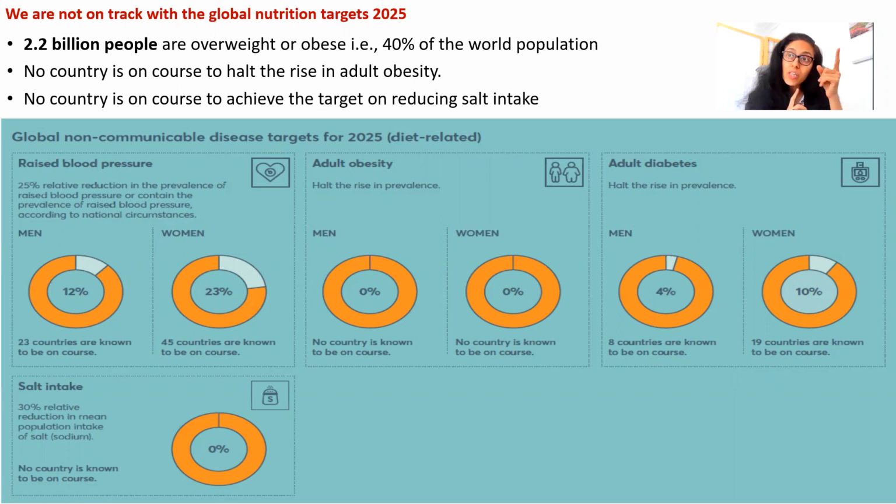If you remember the global nutrition target on the first slide, what did we say? That the target was to halt the rise of adult overweight and obesity, meaning after 2030 we shouldn't have anybody trending as overweight and obese. Obviously, no country is on track for that. What was the other thing the target said? That there should be a relative 30% decrease in salt consumption globally. But this does not look like it will happen very soon. So these are the status indicators that the Global Nutrition Report releases every year for us to know if we are on track or not.